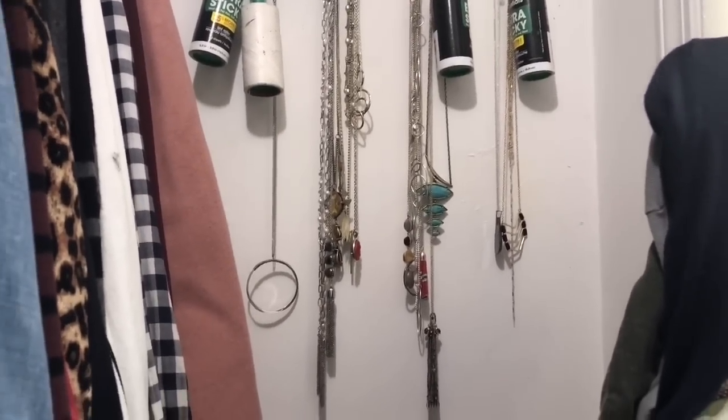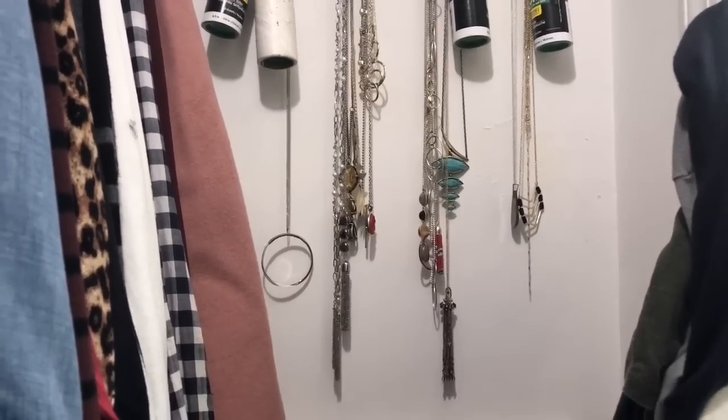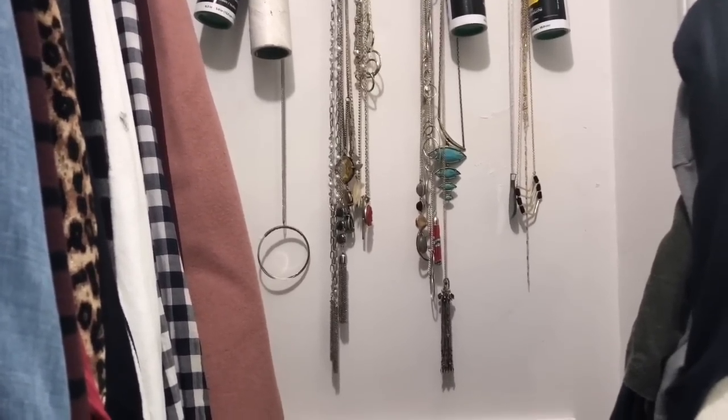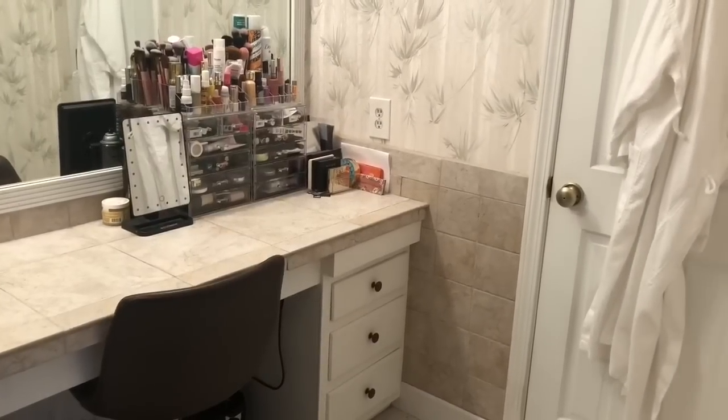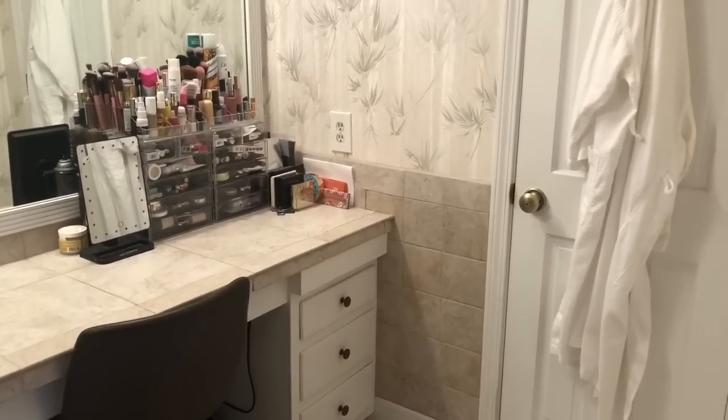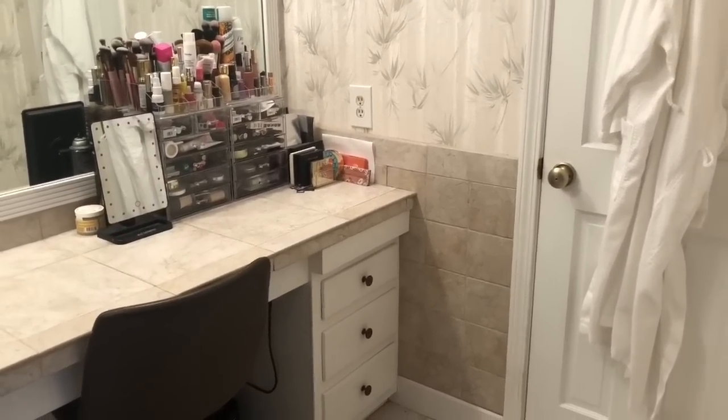All right, now I'm going to go try on these last few pieces, and then I'll show you the rolling rack with what I've taken out of my closet. All right, you guys, I am completely done. I am so happy. I'm glad it's over, but I'm glad I did it.